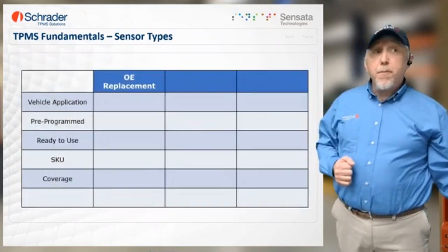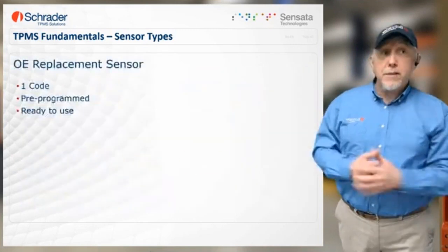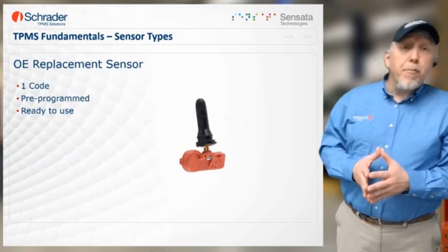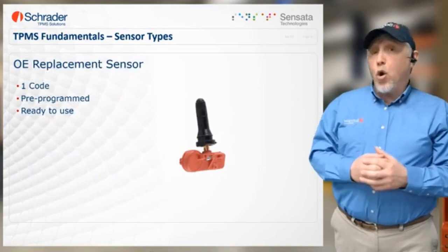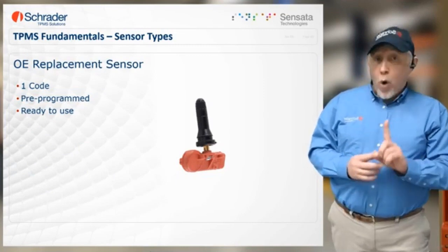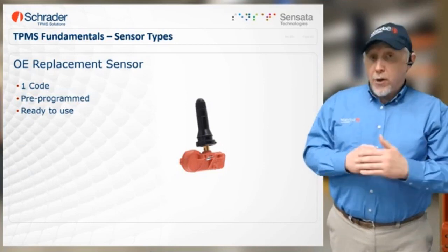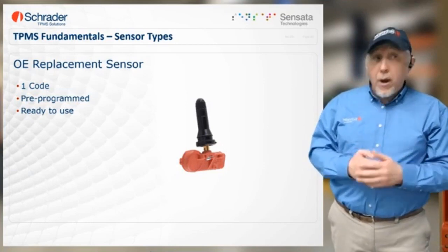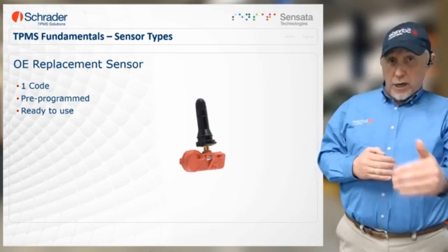So the first type of sensor that we're going to talk about is called an OE replacement. That type of sensor is a pre-programmed sensor. It is intended to duplicate the OE sensor in fit, form, and function. It is pre-programmed with one code, which means that you can't change that code. You can't alter it in any way. It's going to work with the vehicles that correspond to that particular code.